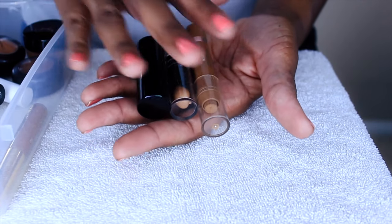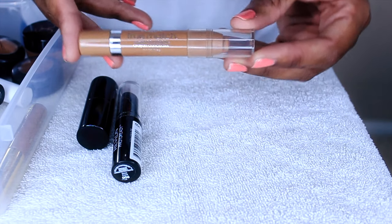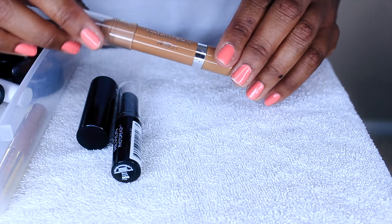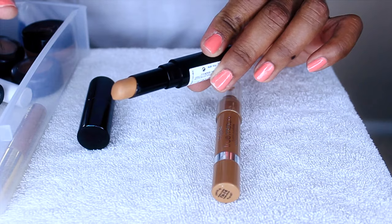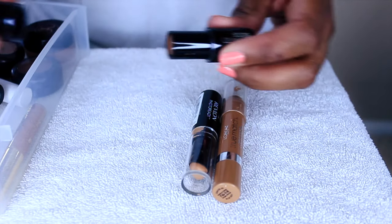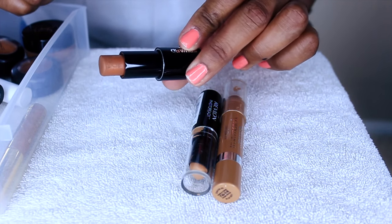I have 3 of them. The first one is by L'Oreal, their True Match Precision Crayon, in the shade N678. Second is from Revlon. It's their Photo Ready, in the shade Deep. So another stick formula. And the last one is by Edward Bess, in the shade Warm Amber.